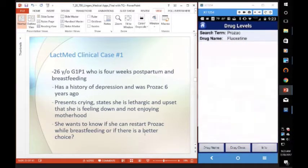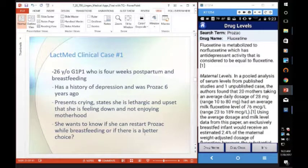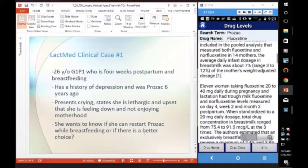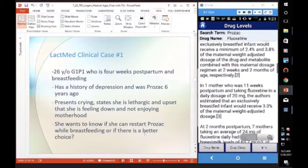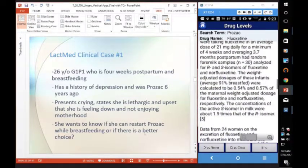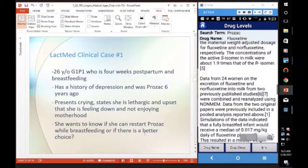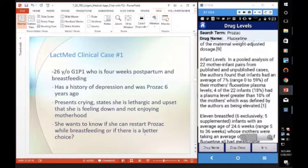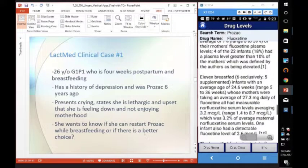And again, it gives you some information about drug levels, maternal levels, some studies, some references. I believe here at the bottom is infant. So there's also some data about levels that have been found in infants in plasma. So this one is actually pretty comprehensive.